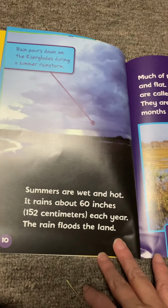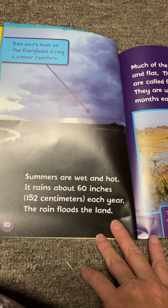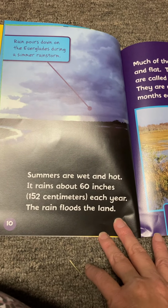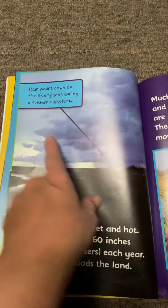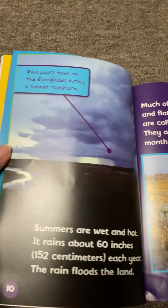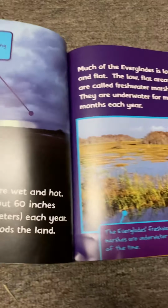Summers are wet and hot. It rains 60 inches, or 152 centimeters, each year. The rain floods the land. Caption: rain pours down on the Everglades during a summer rainstorm.